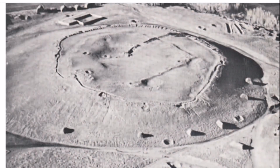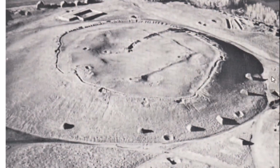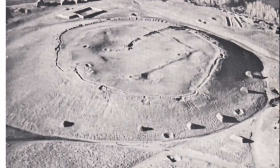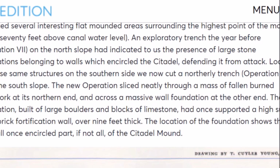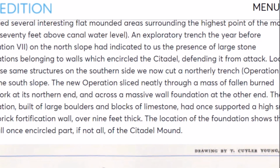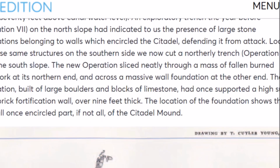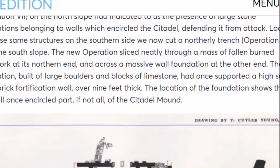Here's a look at an overhead shot. You get an idea of how this mound is built up. 25 meters high, that's almost 80 feet high. Still to this day, very impressive. Just reading a little further ahead, it says an exploratory trench the year before on the north slope had indicated to us the presence of large stone foundations belonging to walls which encircled the citadel, defending it from attack.